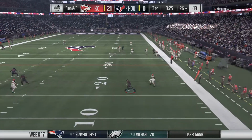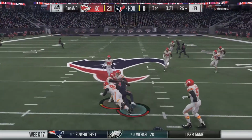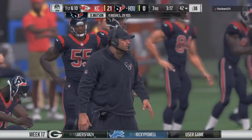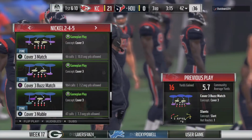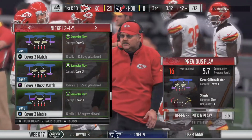Escaping the pressure right. He may try and run for this. He's got the first down and more past the 40. And he's got the first down yardage before he's brought down at the 42. 16 yards on that one, and also a Texan first down.